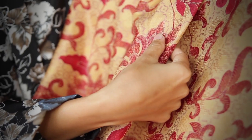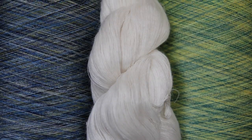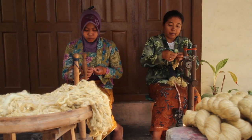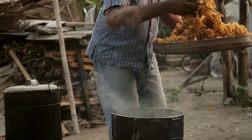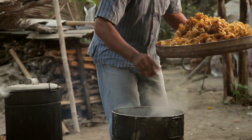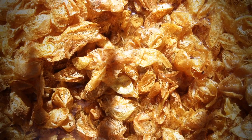Producing a 2-meter silk cloth takes more than a month of weaving by a skilled worker and 2 pounds of silk thread. If we go further back, 2 pounds of silk thread comes from 10 pounds of cocoons, or in other words, 10,000 cocoons.